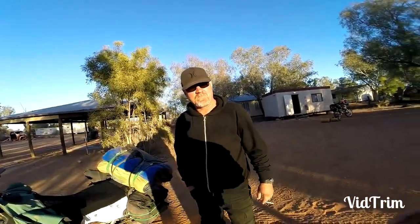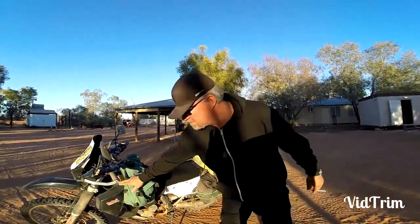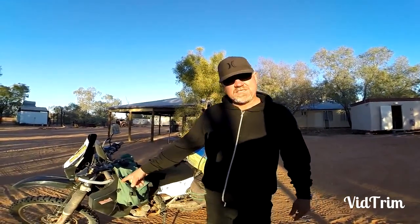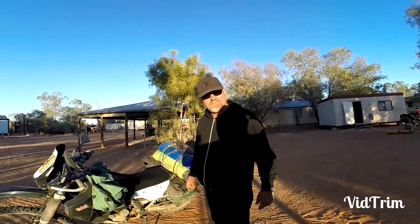Morning. Yeah, DRZ400 E, usual mods, big tank. I think that's a Safari 28 litre. Had the suspension done by a guy on the Sunny Coast, and best move, the most important thing you can do on a bike is the suspension. First thing you do on a bike is suspension.